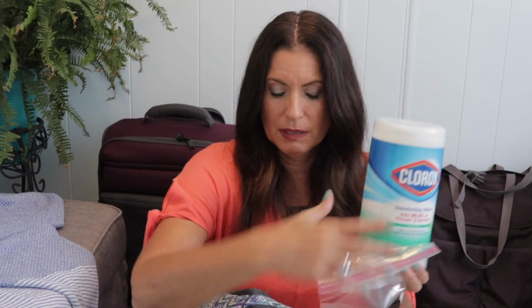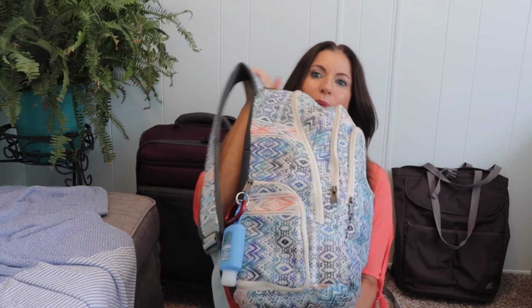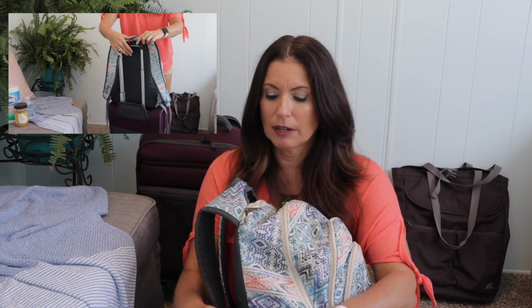Last but not least, I will bring along some disinfecting wipes. I'll take out like 5 or 6 sheets of these, stick them in a Ziploc bag, and throw them in that front open pocket where the Kleenex are so that I have them readily available. Now on the outside of the bag, I have a couple of things down here that I do carry. I have a carabiner on the outside here that, if I want to attach the backpack to the rollaway bag, I can do using the carabiner.